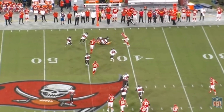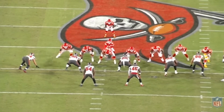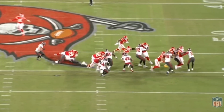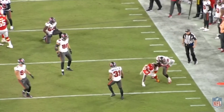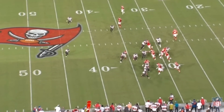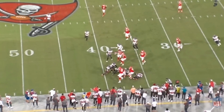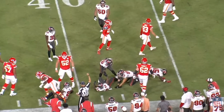Great run blocking from backup receivers and tight ends. And they even do this in the run game too. They're going to run it right behind their best center in all of football, Creed Humphrey, but they're also going to stretch it to the edge. So if you're sitting here as a defense, you have to be wildly uncomfortable knowing that any given play has the equal chance to be a run or pass. Any play has a chance to be a 5-yard dump off or a 50-yard bomb, and they're just as likely to run it between the guards as they are to stretch it to the perimeter.